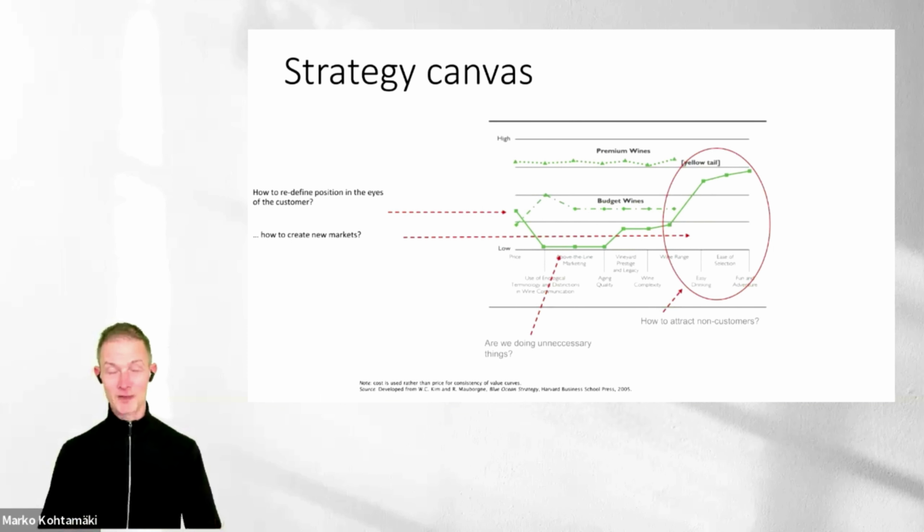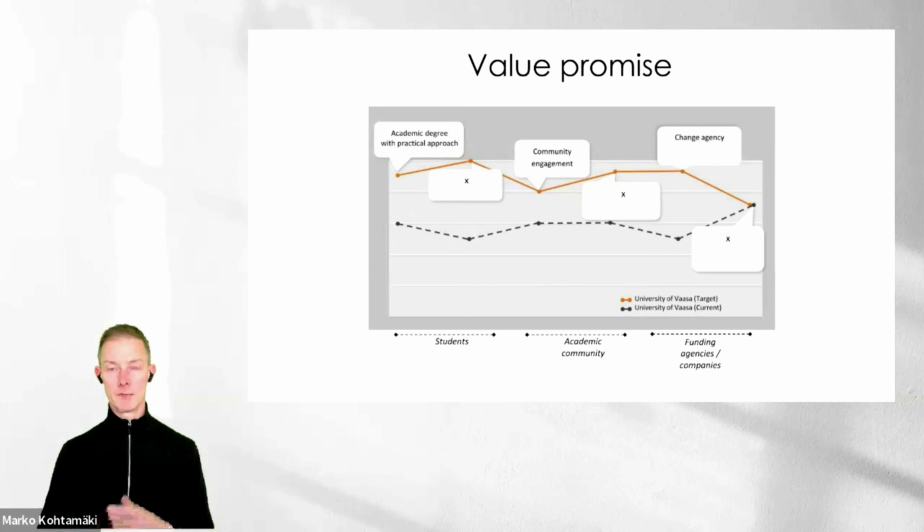I do not recommend it, but if you want to try, in any case, the tool is great. I think the tool is a fantastic way of synthesizing the value promise of any organization. And here we intend to use it for illustrating, creating a common understanding of the value promise of your subject area. And here are three examples.